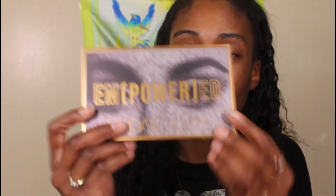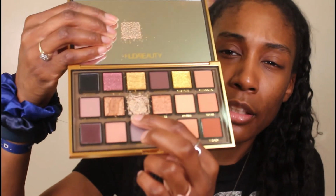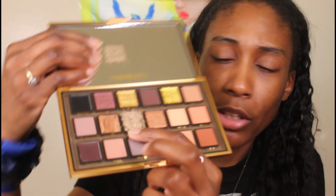So I got this. Y'all know I had to get it. I get all the Huda palettes. So this is what it looks like. And apparently a shade is broken. So that one right there is completely smashed. I'm gonna have to try to repress it and figure out life.